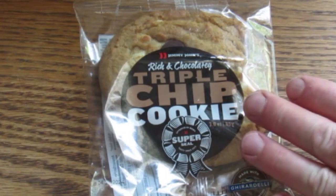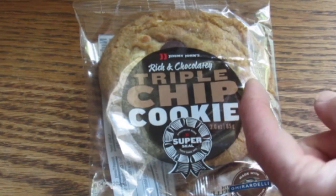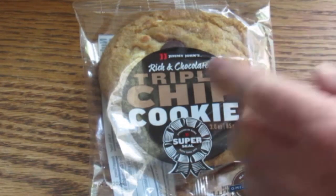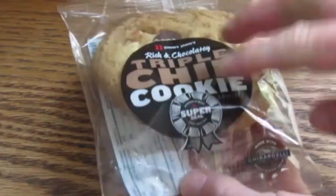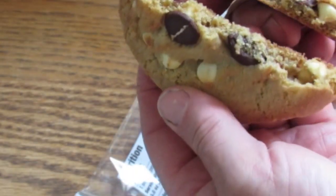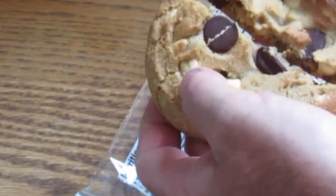While I'm at the table, I will show you this cookie, which is not available in a grocery store, so I broke my rule. But it's the only chocolate chip cookie that I can't make myself that I feel tastes good. It's a triple chip cookie, so it's not chocolate chip. I'll just open it, shall I? There's 3 kinds of chips in here: bittersweet chocolate chips, milk chocolate chips, and white chocolate. And you can taste them all.